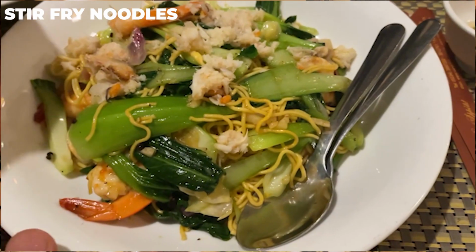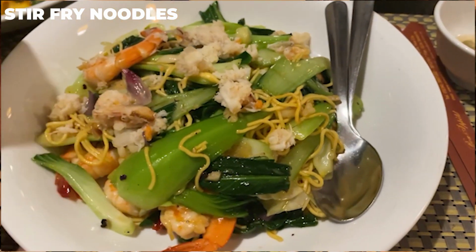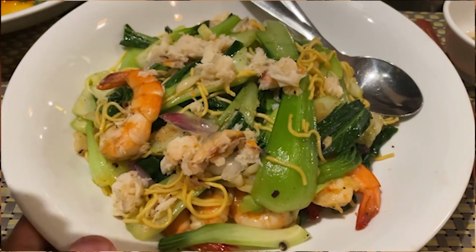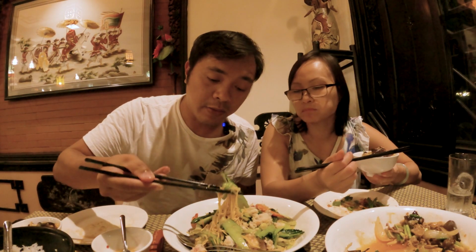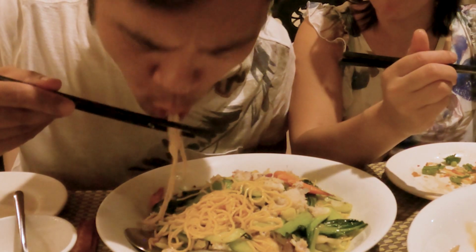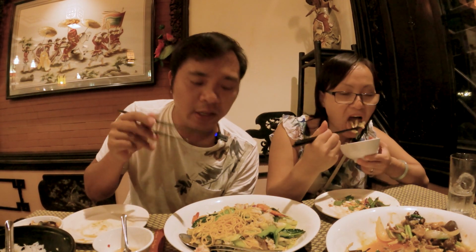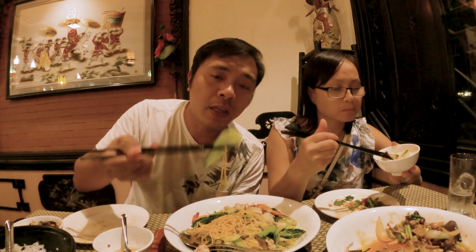This is the shrimp with crab and stir-fried noodles with Napa cabbage. Oh man, look at this. Let's give this a go, guys. All right, so we're gonna grab some of this really hot noodle. So this actually has like a Cantonese type of flavor. This is very nice, very nice, very nice. I like this one. And you got the Napa cabbage.